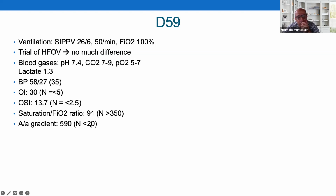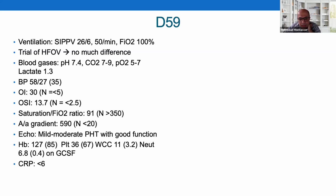And this is the most important thing here. The alveolar arterial gradient was 590, meaning there is a massive diffusion problem with the baby at the lung level. So there is something going on with his lungs, which is not quite picked up on the chest X-ray. And he had been treated with antibiotics for 2 weeks in case there is any kind of infection or anything. Echo was done. I will show you some videos. It showed mild to moderate pulmonary hypertension, but function actually preserved.